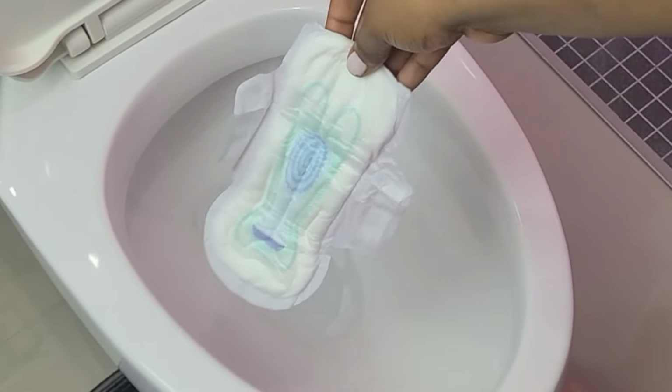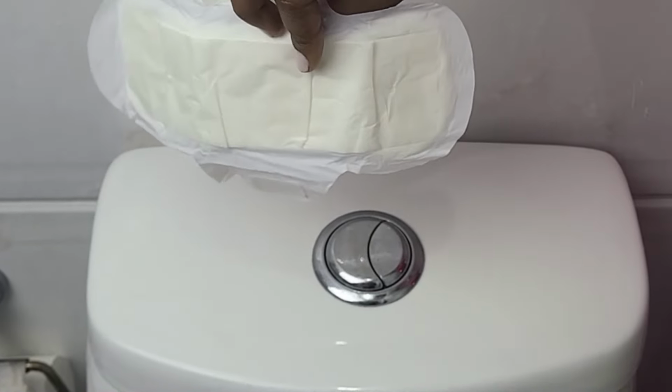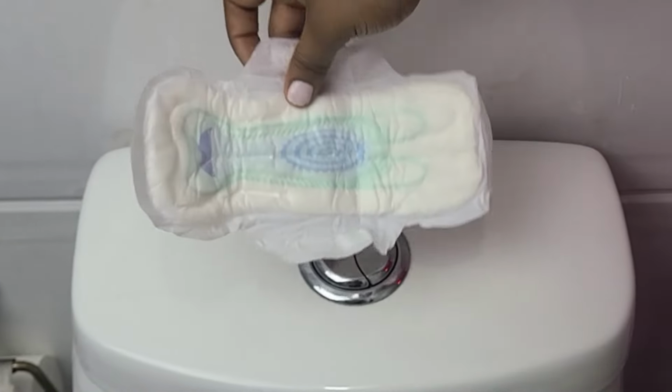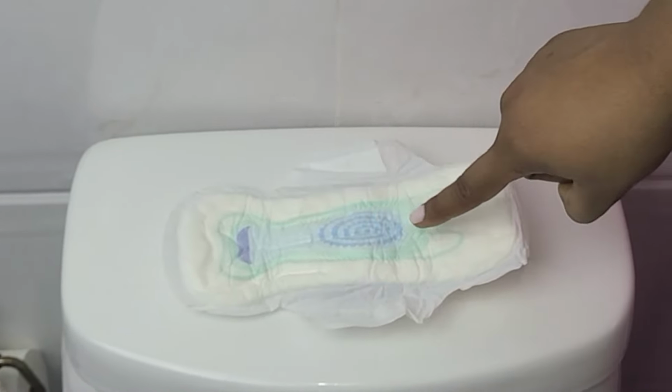Put a sanitary pad in the toilet and it will never smell bad again. Grab a basic absorbent pad. It doesn't have to be anything fancy. This pad is going to become your secret bathroom freshness booster.